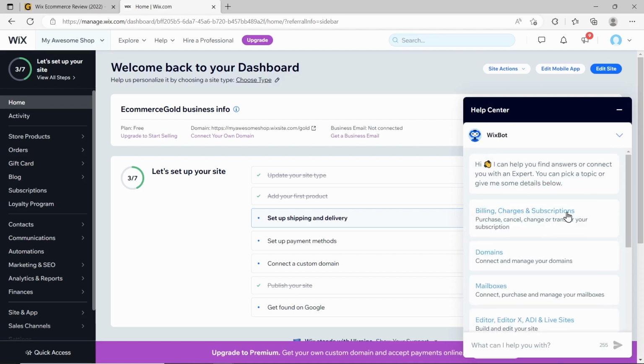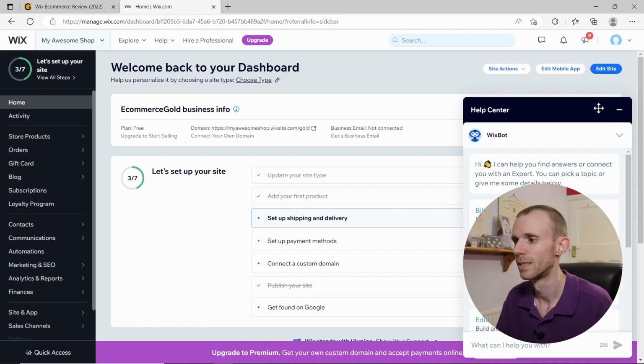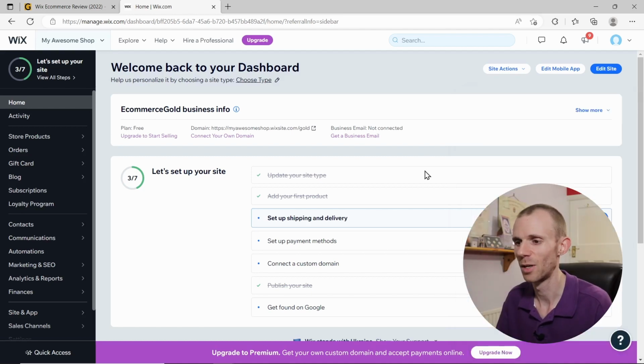This is what it looks like. So you can go through the Wix bot and you can type things in, and if you know how to navigate it, you can actually get through to a human user, which is quite good. But we'll close that down for the time being.